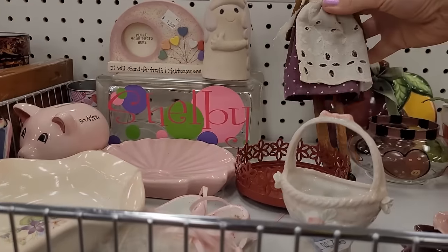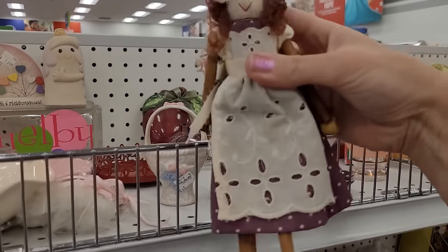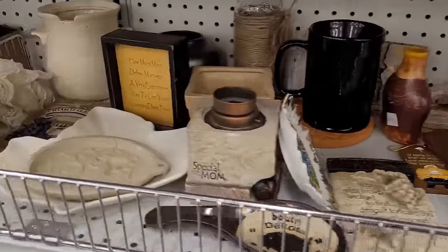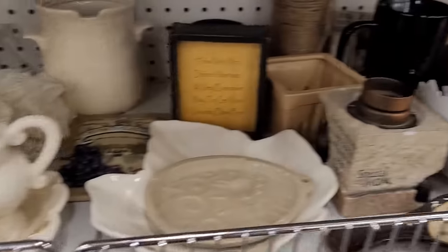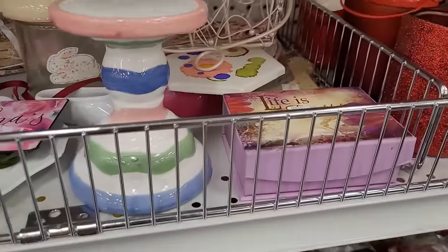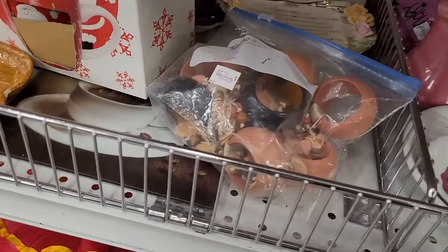Here's a vase. Candle holder is quite chipped. Look at this doll. She's lovely. She's made of cinnamon sticks and fabric. Really fun. Let's take her. Got a piggy bank and some trinket dishes, candle stands, lots of plaques and plates. That's a project piece for somebody's mum. More plaques. Picture frames. Here's a vase, another project piece, some napkin rings.